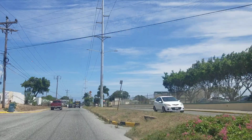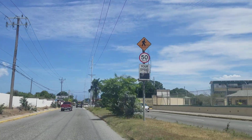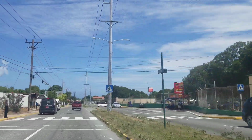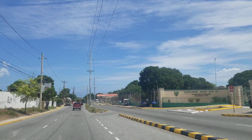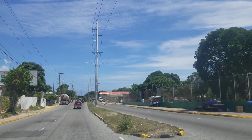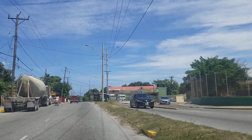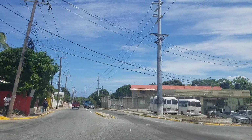Okay, on the right now is the Excelsior Community College. That's this gate here, the community college. And then this gate down here, where that taxi just turned, this is the Excelsior High School. The Excelsior High School is one of the top schools in Jamaica. Very prestigious school, excellent academically.